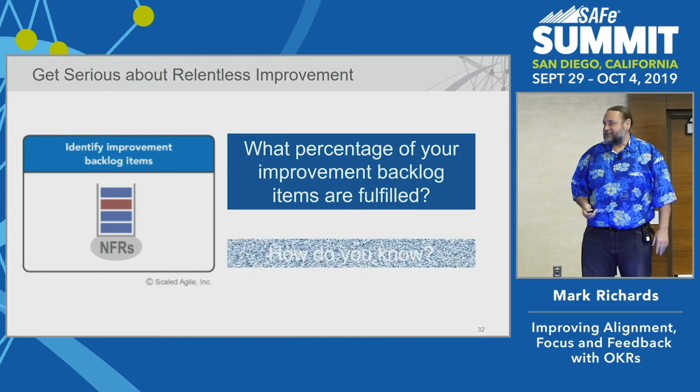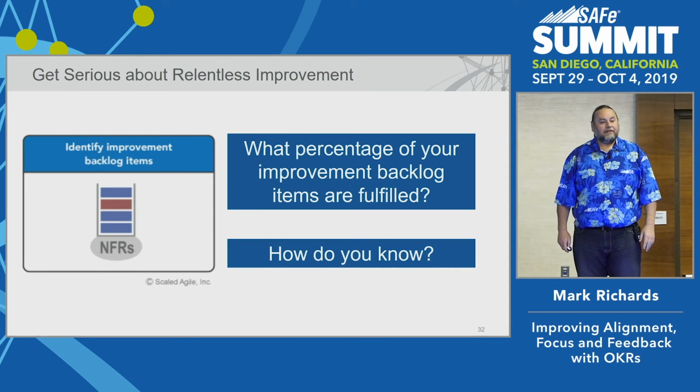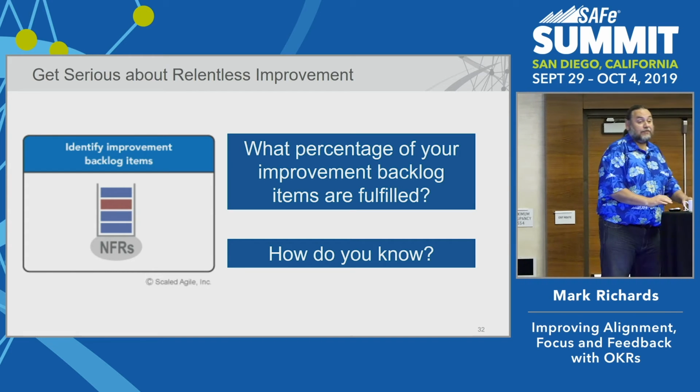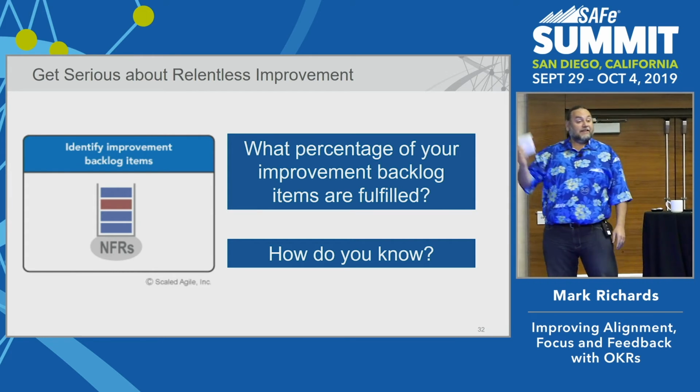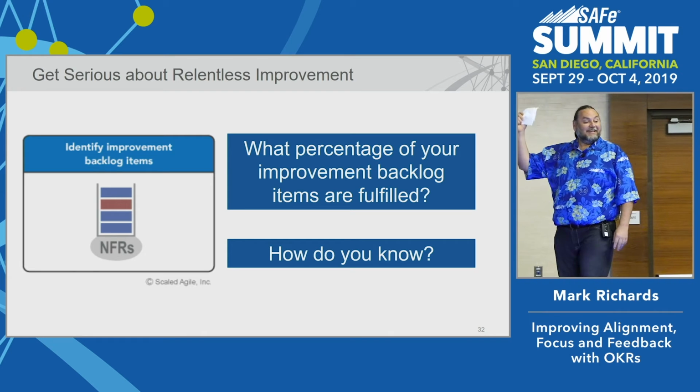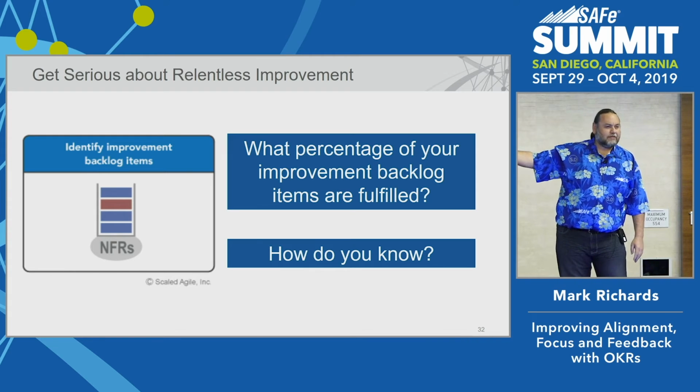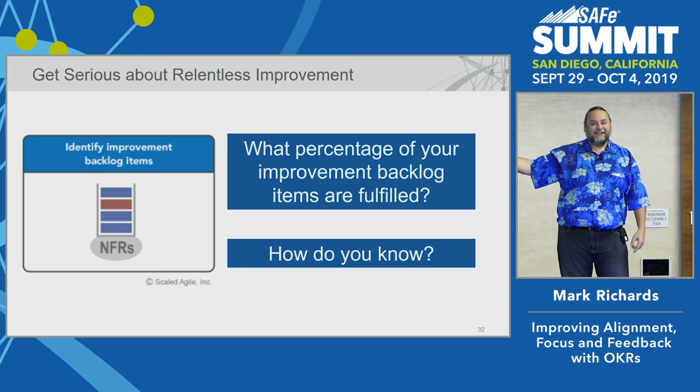Let me ask you another question. How would you know? I know the popular way I see for an improvement action to be closed, it's up on a Kanban somewhere. Some leader picks it up and says, yeah, done. Somebody else in the group goes, oh, what was done? We're done.